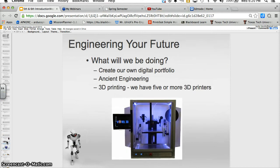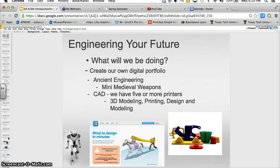We're also going to be doing 3D printing. We have access to 5 or more 3D printers, and we can print things that you design. Now, we have a large community using these from our 5th and 6th to our 7th, 8th through our high school. So you'll get your part, but maybe you're not going to get it in a quick turnaround, okay? It might take some time, so have some patience with that.